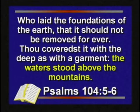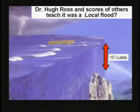Hugh Ross teaches it was a local flood in the days of Noah. 15 cubits above the highest mountain, and it's a local flood? I'd like to see that happen. When I debated Hugh Ross, I said, Dr. Ross, do you believe in a worldwide flood in the days of Noah? He said, I believe in a universal flood. Well, that is just a deceitful answer, okay? I said, what do you mean a universal flood? He said, well, it flooded Noah's little universe. It flooded the valley that he lived in.